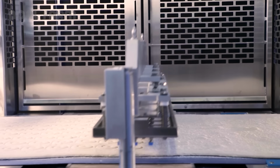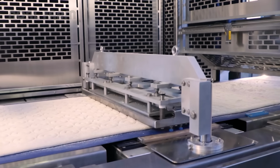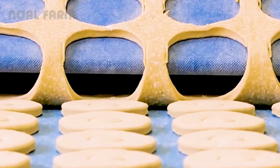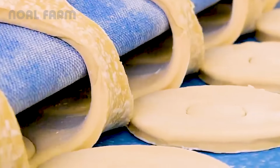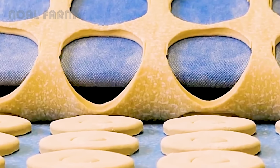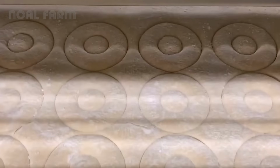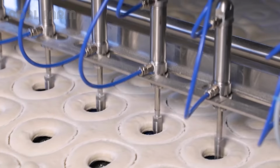An automatic rotating brush smooths the dough sheet evenly and brushes off any excess flour. As the dough band continues down the conveyor, it enters a special cutting system. This system has stamping dies that move in perfect sync to cut the dough into donut shapes. Immediately after cutting, an automated system punches out the center of each dough piece to form the iconic donut hole.